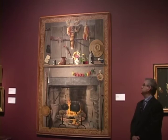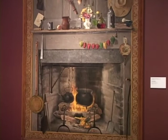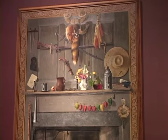In fact, the person who commissioned it had a carpenter put together a version of the hearth that he remembered from his grandmother's rural Connecticut home and hired John Haberly to paint the scene as they both imagined it might have been 100 years before. The coonskin cap, the weathered farmer's hat, the tin candle lantern, the peppers drying over the roaring hearth.